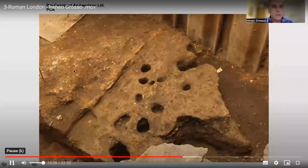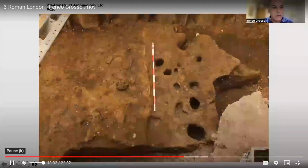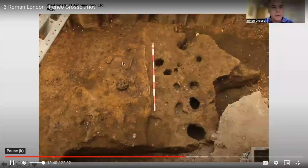Eventually, we managed to remove this mixed material from the inside of the building, and once we removed that, we revealed two possible phases of flooring, one represented by reused roof tiles forming a tessellated floor, which was later replaced with the construction of a clay slab, as we can see in this photograph.